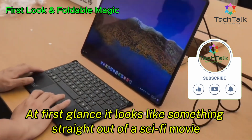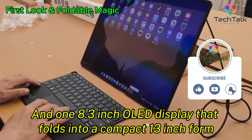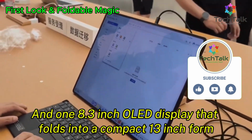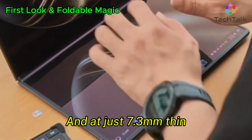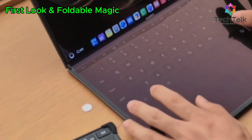At first glance, it looks like something straight out of a sci-fi movie. But this is real, and one 8.3-inch OLED display that folds into a compact 13-inch form, complete with a digital keyboard. It's not just sleek, it's groundbreaking. And at just 7.3 millimeters thin when open, it's thinner than a smartphone.